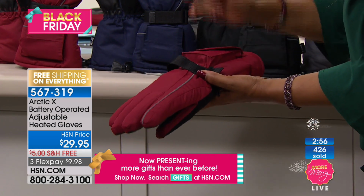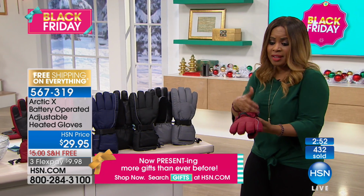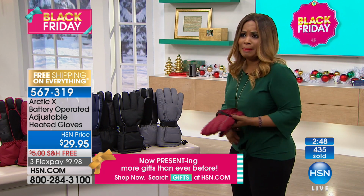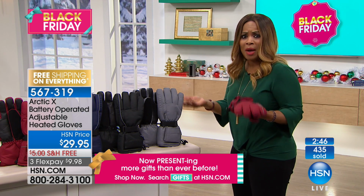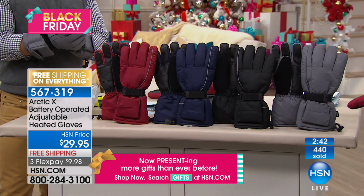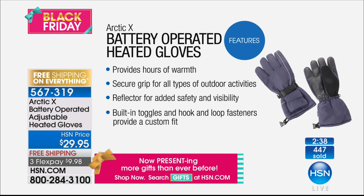That's the benefit. And I tell you, if you've ever purchased those disposable ones, those can be very expensive, and they last for maybe a half an hour, and that's it. Then what do you do after that? So this is smart, it's practical, and it's really going to keep that person's hands warm all day long, day after day. So hours and hours of warmth, secure grip for all types of outdoor activities, you know?